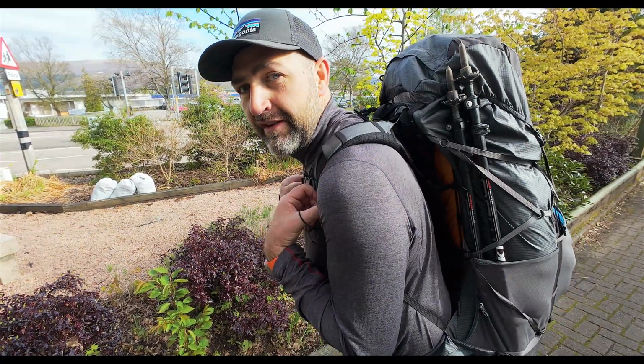Number 9, don't be afraid to use baggage transfer. Been 80% of people on this walk have had little light day packs on, and obviously not carrying their big packs for the whole walk. However you can do it is worth doing. Don't think it's any less of a challenge by not carrying your pack.